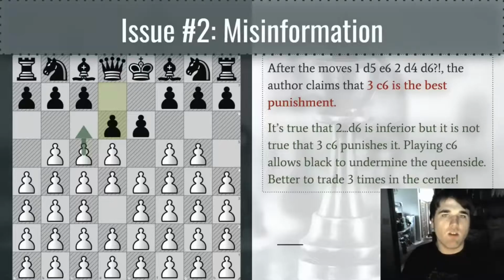Okay, second issue. Misinformation. The book claims that after d5, e6, d4, d6, which is the diagram on the left, that move 3, c6 is the best punishment, or one of the punishments. It's true that black's move 2, d6 is inferior, but it is not true that c6 punishes it.